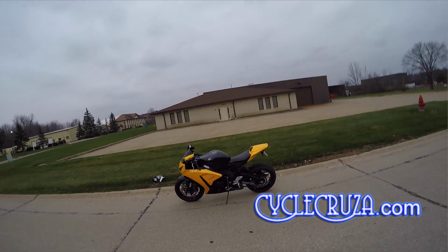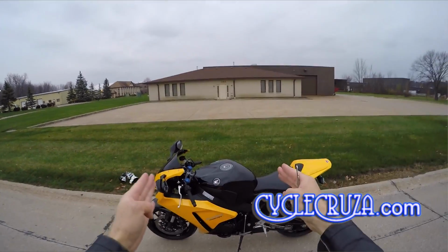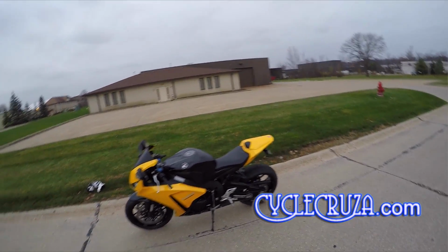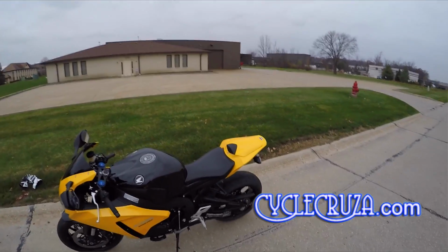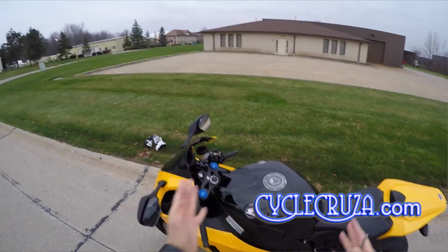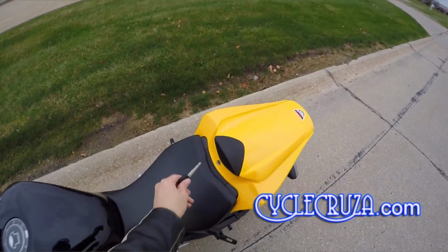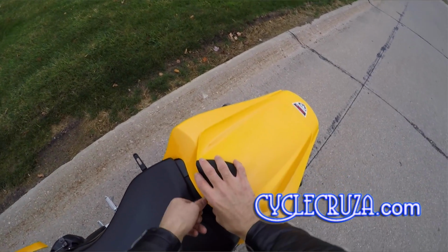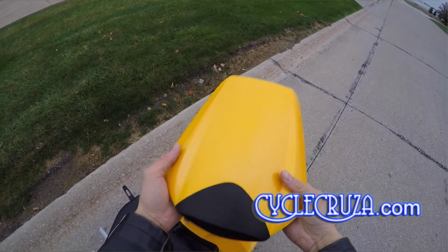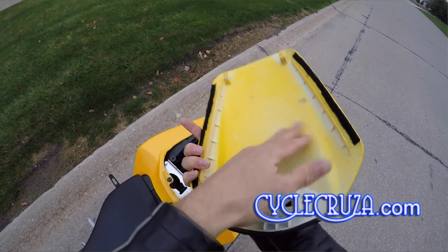2012 Honda CBR1000RR. Custom yellow and black color scheme, baby. 20th anniversary edition. But anyways, I want to show you guys the awesome trunk space on this bike. No other super sport that I know of has this much trunk space. Check it out. I showed you guys early on when I first got this bike, but even with this rear seat spoiler, it actually gives you more room because it's kind of bubbled up.